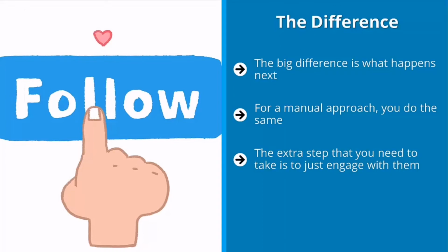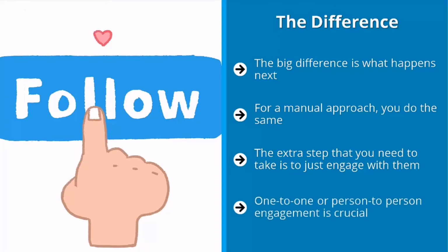Tell them that you like their content. Manually like their stuff. Click the heart icon or retweet. Do whatever you can to get on their radar. One-to-one or person-to-person engagement is crucial. You have to get on their radar. Again, you can try to automate, but it can be ham-fisted. Also, it may be so obvious or clunky. Worse yet, Twitter might be cracking down on engagement automation, so this option may not remain open for long.